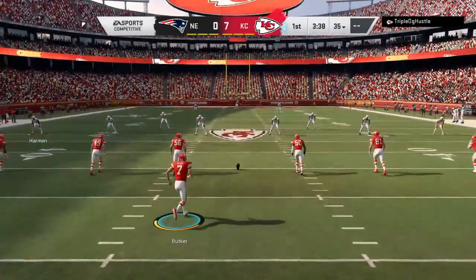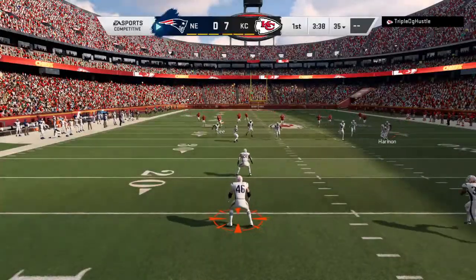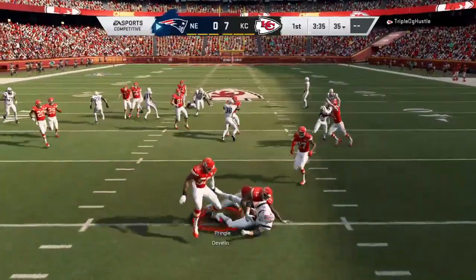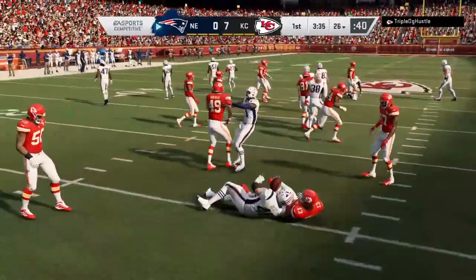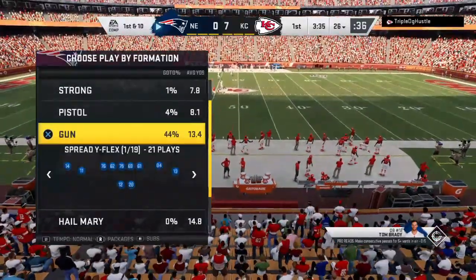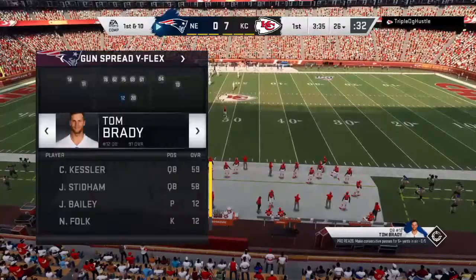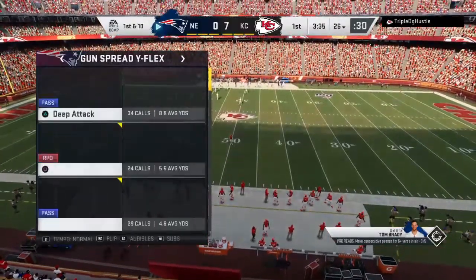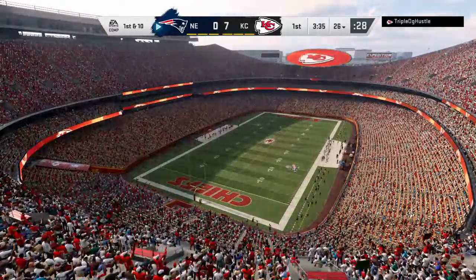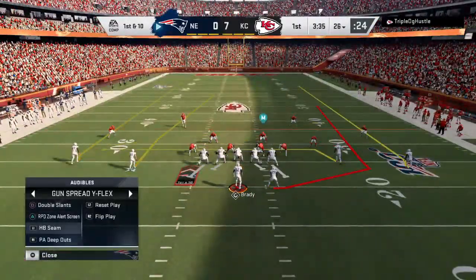Now after the touchdown, here's Butker on to kick it away. This will be taken short. And he'll take it up past the 25 to the 26-yard line. So Brady and the Pats take over 1st and 10 at their own 26.